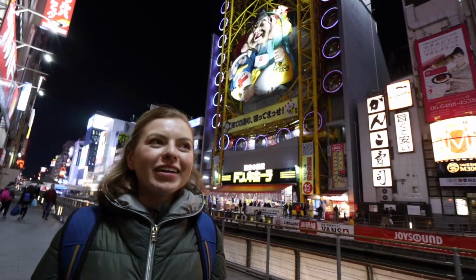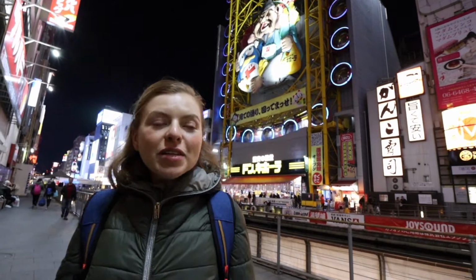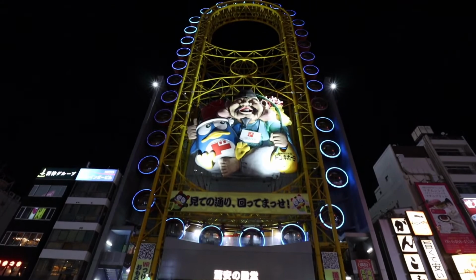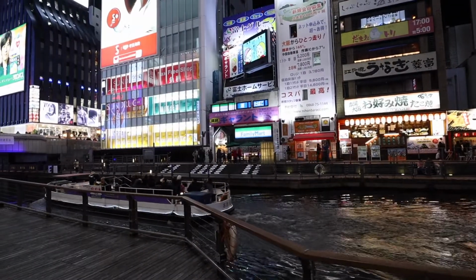No. Heights are not my thing. We went up to the top of Osaka Castle today. That was sufficient. Like my height quota for the day. So we just finished our day in Osaka.